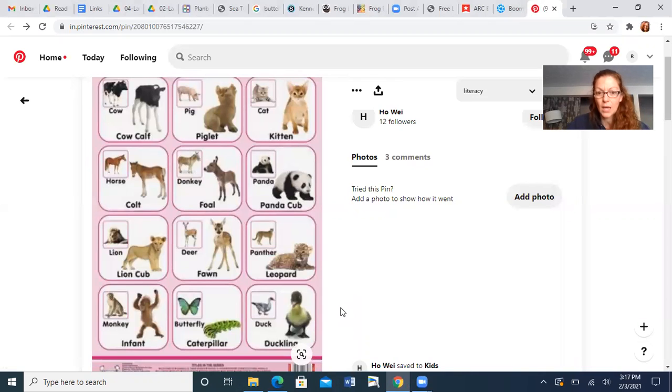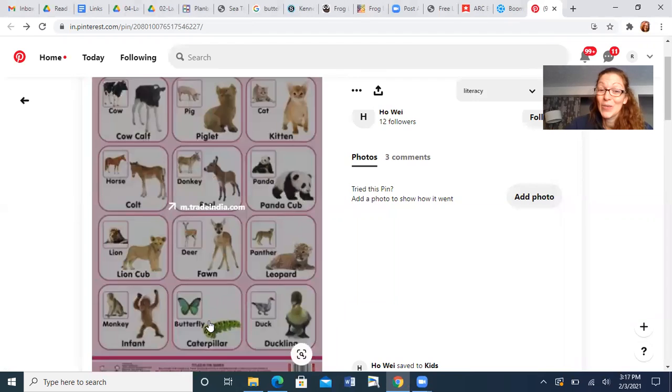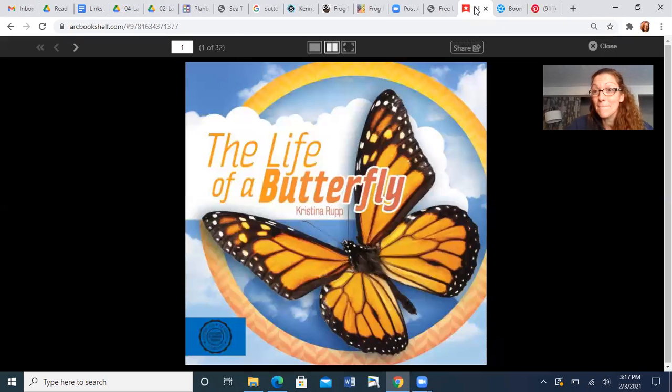The duckling and the duck. Does the duckling look like an adult duck? It does. It just looks smaller, maybe a different color, but it still has the beak and the neck and the body and the little waddly feet. So what is our animal today? Our insect, actually. You were right, a butterfly. Boom, there it is. Nice job. I tried to trick you. It did not work. All right, so now we need to learn about a butterfly.